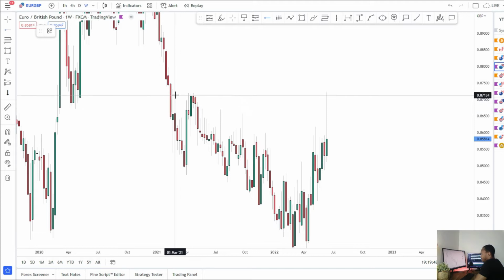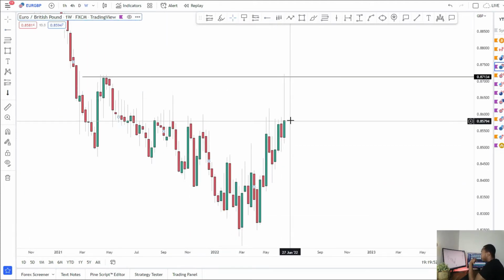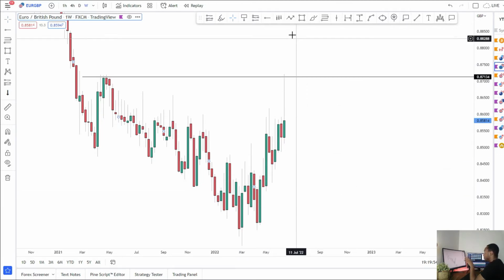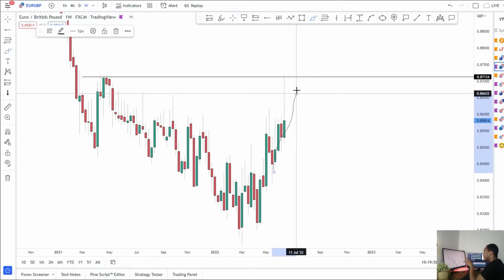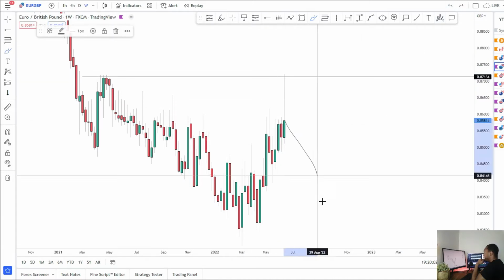So for the week ahead, I'm looking at either one or two things happening. Either we go and fill this wick and we just continue this kind of momentum that looks to be picking up pace to the upside and back into 0.87, or this is a sign of rejection and we could be looking to roll back over.